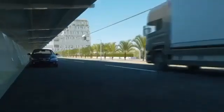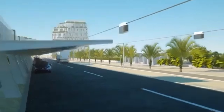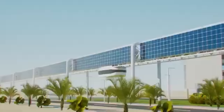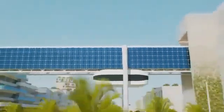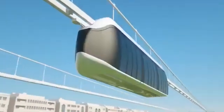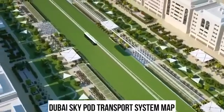To bypass the typical road traffic jams, the Dubai SkyPod system will essentially offer high-speed cable car transit. SkyPods, which will be utilized for transportation in Dubai, are described as a hybrid of the traditional ski lift and a monorail. Dubai SkyPod Transport System Map.